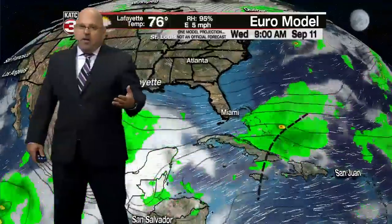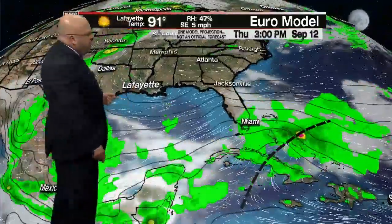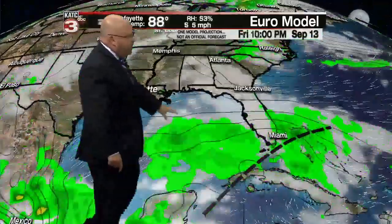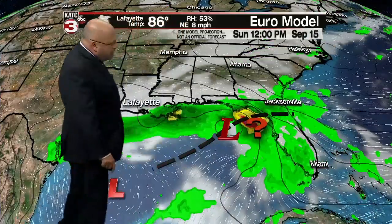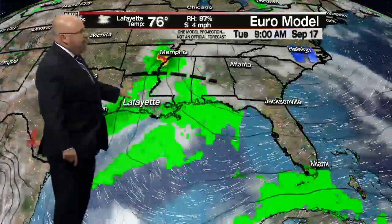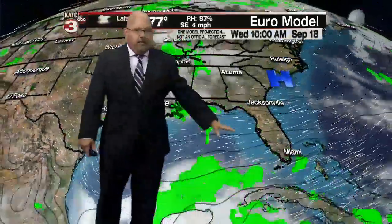But as we look at the operational European model, as we get into Thursday, Friday, you see it's dry here. Here comes that tropical wave. Weak low pressure develops somewhere along here. We'll give it a question mark. Could become a tropical depression, but it will shoot more moisture this way and eventually better rain chances as well down the line. And then beyond that, we'll be watching perhaps for a more significant, impactful tropical system somewhere near the Caribbean down that part of the road.